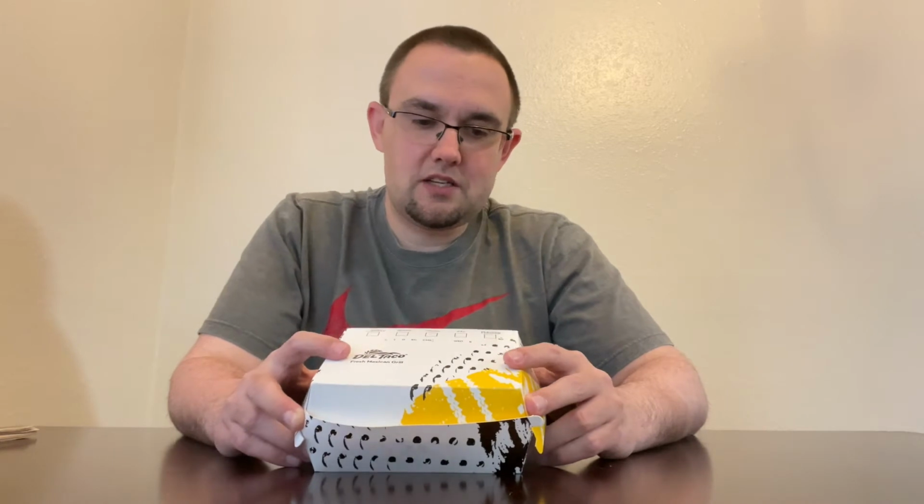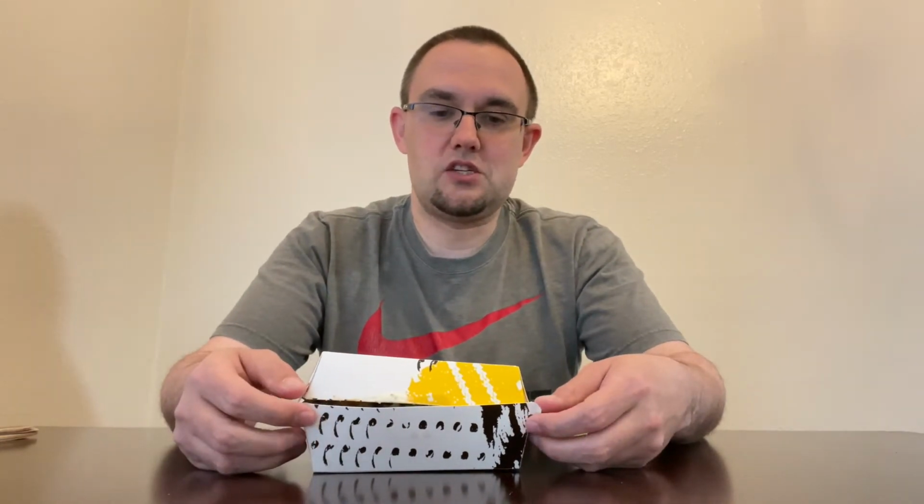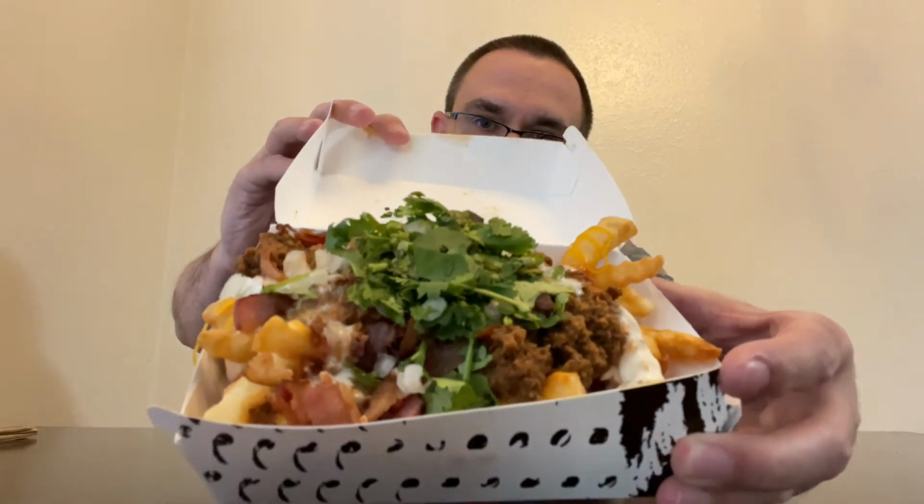They come in a little box here. They've had a few different types of fries there where they load them up with things. I know they have like queso fries, things like that. So here's what these look like. Looks like they have some bacon. Actually has ground beef on it, some onions, cilantro, and some sour cream. And then it does have, obviously, the honey chipotle barbecue sauce. I'll get a little closer for you to look at it.